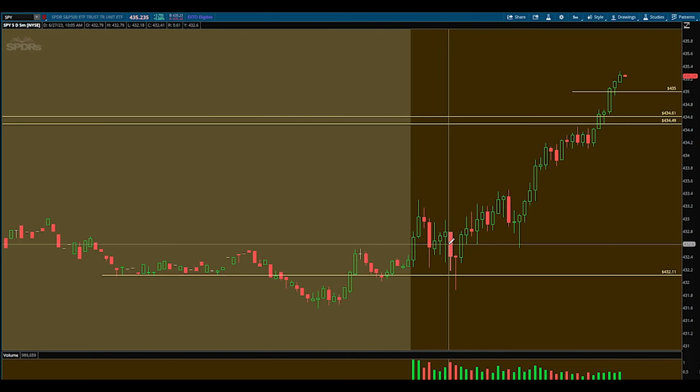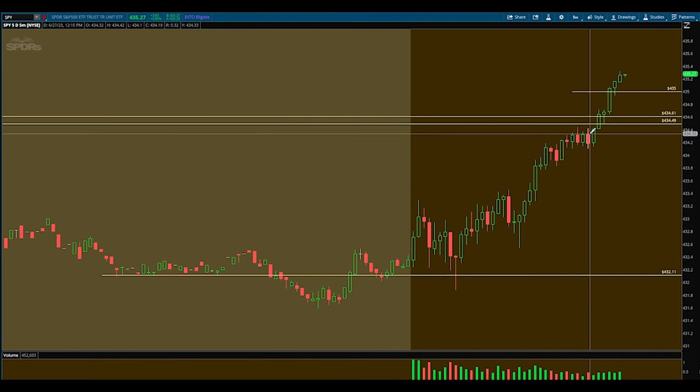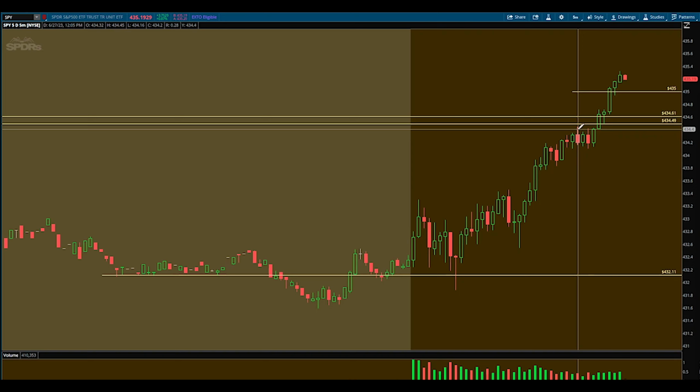Then I want to talk about a futures trade that I took. So this was my main reject area on my watch list. So we got back in puts here. Actually, right in this area is where I got my fill for puts. 434 puts. I was using tomorrow's expiration. Anytime I trade later in the day, I don't use same day. I go out further in expiration.